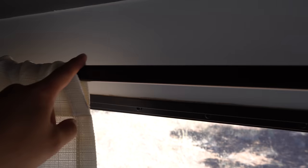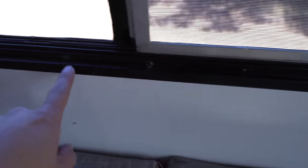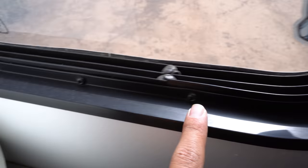As for the curtain rods, these were really cheap curtain rods at Home Depot. These are literally like a couple bucks per rod. And I think they look really nice. They're really easy to install. You just have these brackets here, and that's that. The windowsills here used to be brown and I painted them all black just to match the more modern looking aesthetic in here.